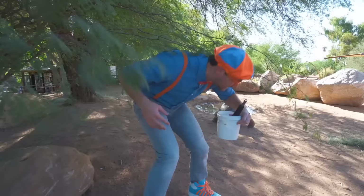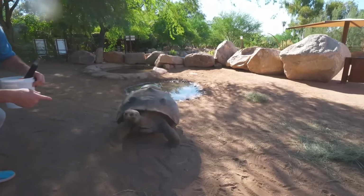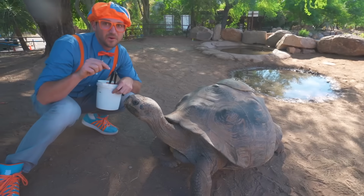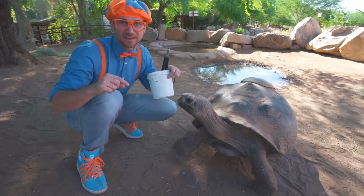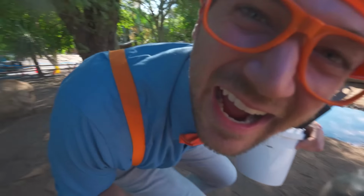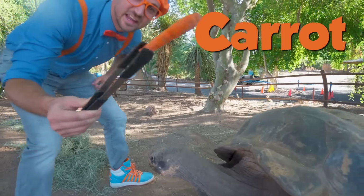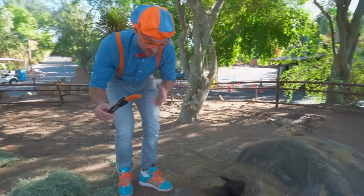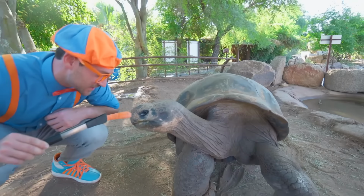Let's go through the trees. Whoa, hey, look. Look at the animal. We get to feed, check it out. Whoa, do you know what kind of animal this is? This is a tortoise. Let's feed the tortoises, yeah. Check this out, this is a carrot and I'm using tongs, because tortoises have really strong jaws. It might bite my finger off. Here you go.